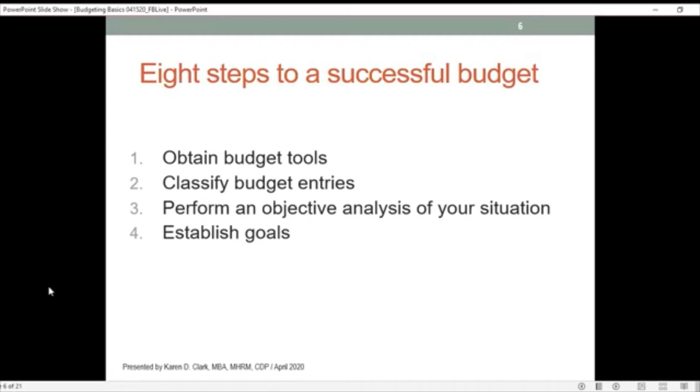So next, let's talk about 8 steps to a successful budget. Number 1, budget tools. So what kind of tools might you use? Paper and pen, or paper, pen, and a pencil. I actually use a pencil because I do a lot of erasing when I do my budget. But there's also budgeting apps. You can use an Excel spreadsheet. So there's a number of things that you can use as budget tools.